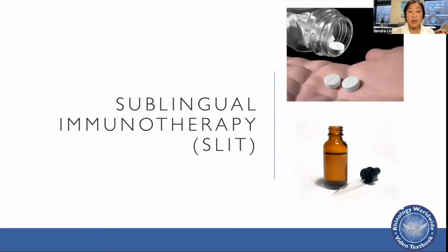So moving on to sublingual immunotherapy, and this is exactly as it sounds. It is given under the tongue. And as I mentioned, there are 2 forms. One is tablets, which pharmaceutical companies have developed, and then the off-label sublingual aqueous or allergy drops that can be mixed from those allergens that are approved for subcutaneous immunotherapy in the United States.